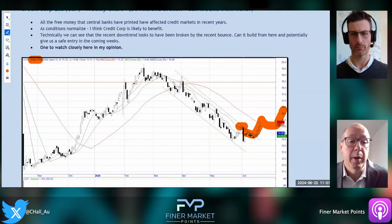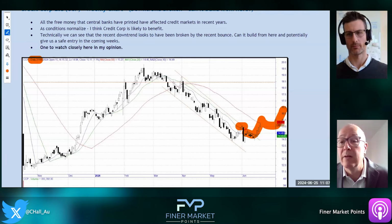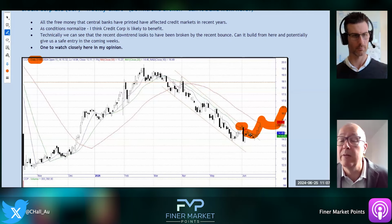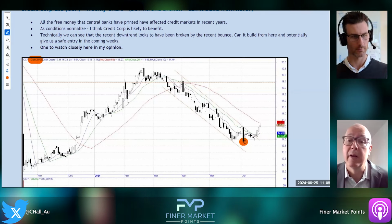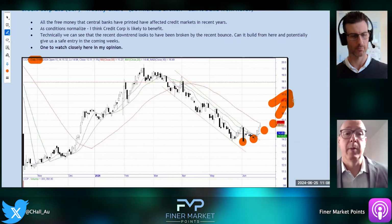So being a little bit patient there, starting to see a few turns there, and maybe you get a little 1, 2, 0, 1, 2, 3 build in here as well sometimes. So they don't just reverse and go straight up there normally. So definitely one to be keeping an eye on there.